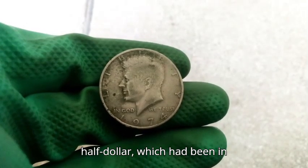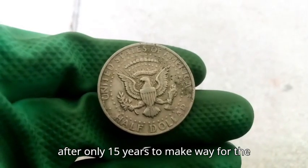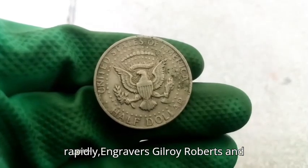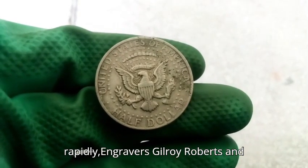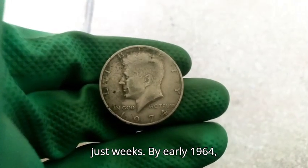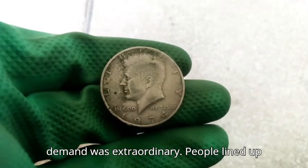The Franklin half dollar, which had been in circulation since 1948, was retired after only 15 years to make way for the Kennedy design. The U.S. Mint worked rapidly. Engravers Gilroy Roberts and Frank Gasparro finalized the design in just weeks. By early 1964, the Kennedy half dollar was released, and demand was extraordinary.